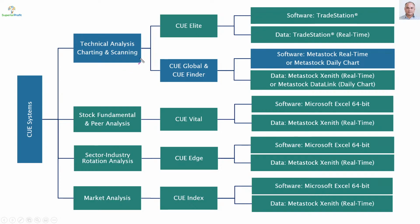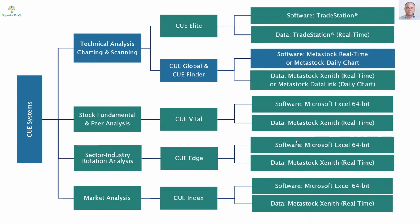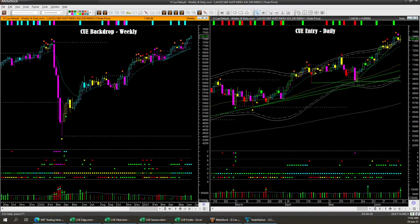I use the Q systems for my trading. They are the add-ons for the TradeStation and Metastock platforms. That was the last slide. Let's continue with the live system, starting with a look at the global market.